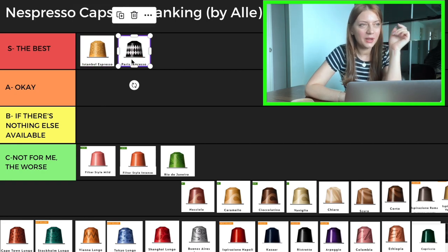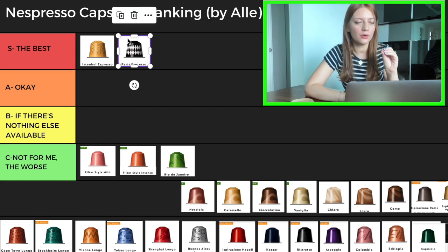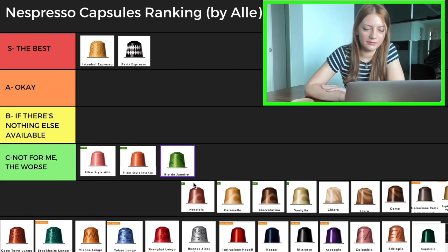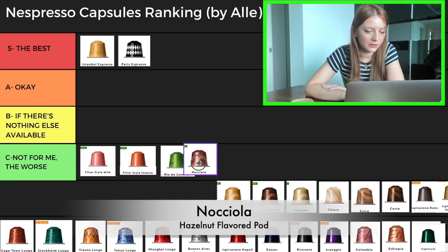So Paris Espresso has a little bit more of a smoky flavor, but it's so good in milk coffee. So I like both of these in cappuccinos and lattes. The flavor really comes through. It doesn't dilute in milk, just fantastic. I hope they keep releasing this. Now let's go to the flavored ones.